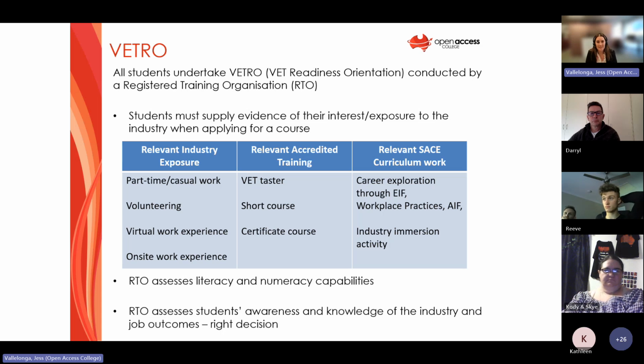The first thing is that students must supply evidence of their interest or exposure to that industry when applying for a course. This is probably the trickiest bit, depending on whether students come from a place where they've done something or haven't so far. In that table, it gives you the three areas of evidence that are acceptable.